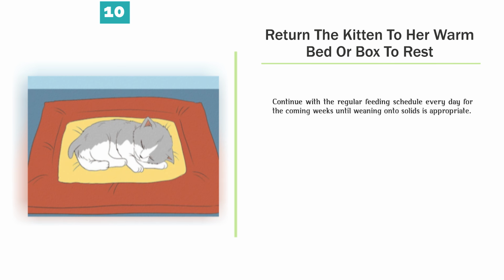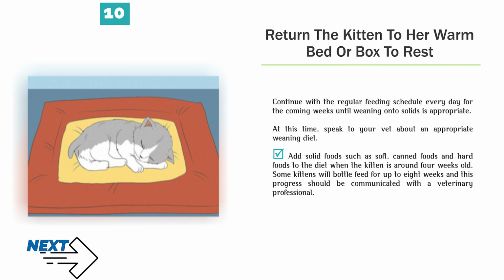Number 10. Return the kitten to her warm bed or box to rest. Continue with the regular feeding schedule every day for the coming weeks until weaning onto solids is appropriate. At this time, speak to your vet about an appropriate weaning diet. Add solid foods such as soft, canned foods, and hard foods to the diet when the kitten is around 4 weeks old. Some kittens will bottle feed for up to 8 weeks, and this progress should be communicated with a veterinary professional.